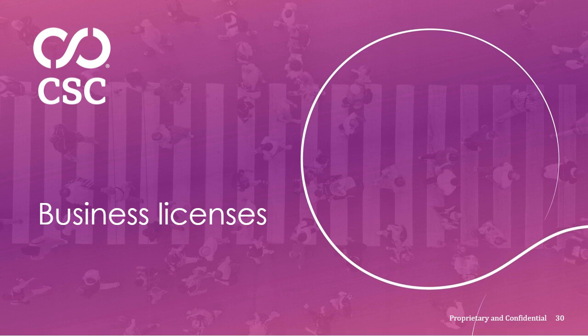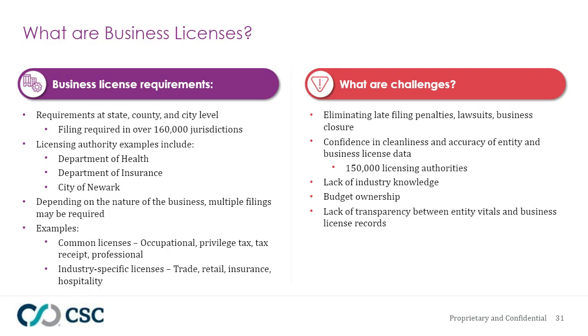So, David, when discussing the annual report prep and file services that CSC offers, mentioned that one of the challenges there is managing the complicated compliance requirements across 50 jurisdictions. Business license is a very similar problem space, except that that space is exponentially larger. Instead of dealing with 50 jurisdictions, when we consider state, county, and city level license requirements, you're dealing with closer to 160,000 jurisdictions. So obviously that's a much more challenging space to be expert in. It's a much more challenging space to keep track of, and it's a challenge for almost every organization.